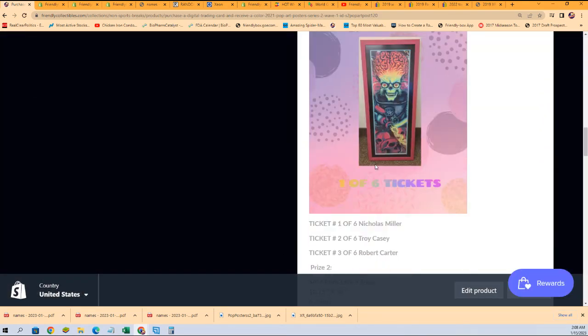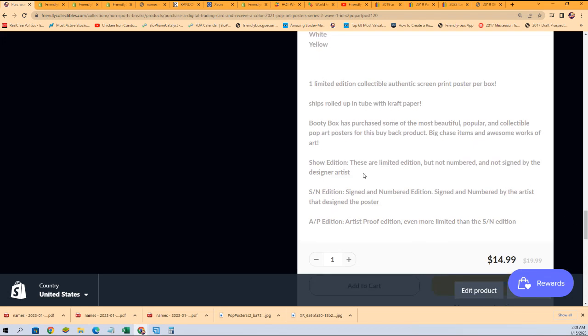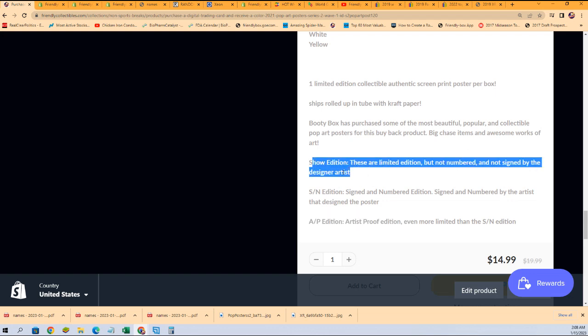If you don't know about it, there are three items that could come out. Show edition poster, signed numbered edition poster, artist proof poster. Show editions aren't numbered or signed, but they are from bands, shows, and a limited amount is made. And these are mostly like touring posters from different bands that are very huge collectibles.